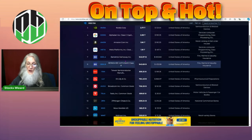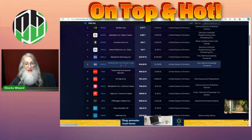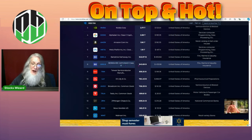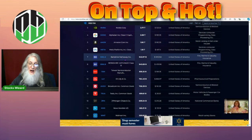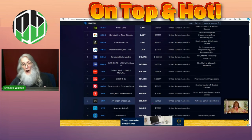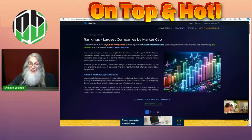And underneath there is Berkshire's. We got two of Berkshire's, which is Warren Buffett, the billionaire. He's up there right up underneath them. Taiwan Semiconductor Manufacturing Company, which is working with NVIDIA, they're up there. So you've got all your big companies. I don't pay a whole lot of heed to this, but it's interesting.